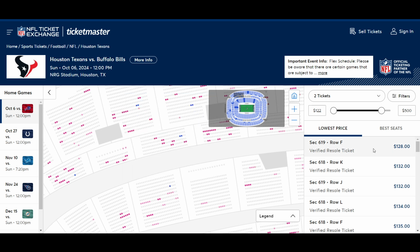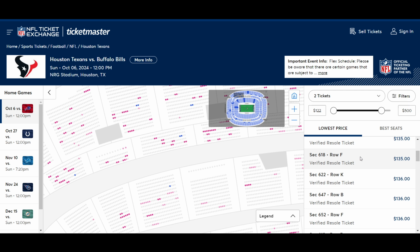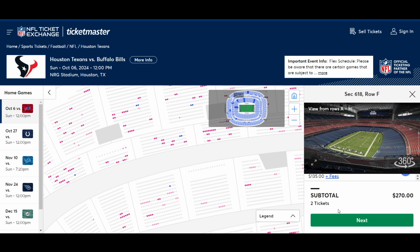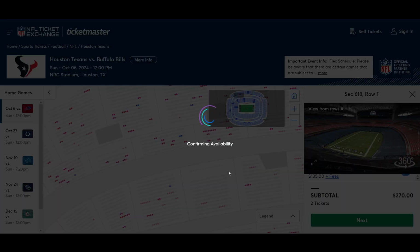So I can just go and buy here. So let's say verified resale ticket. If you don't get any available option, you can just go and buy the resale ticket. The price is expensive, around 272, and I can just click on next, and I can confirm my availability here, and then I can buy that ticket, right? So this is really interesting. Okay, so here this is checkout.